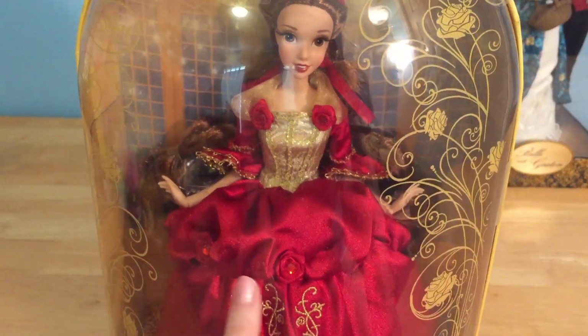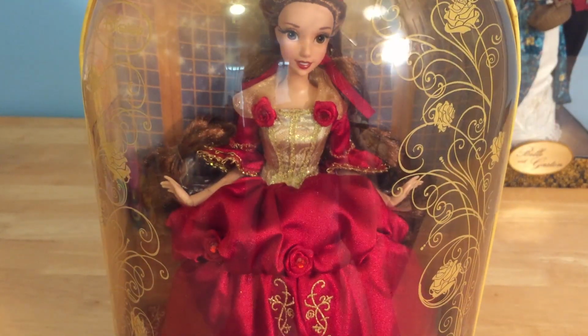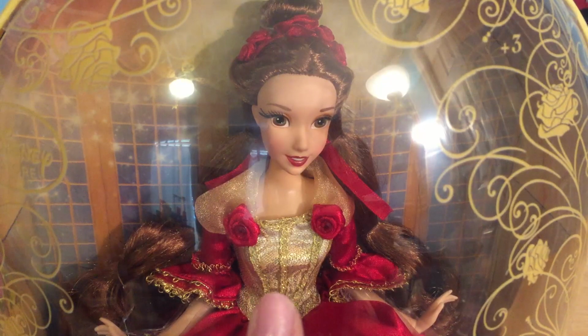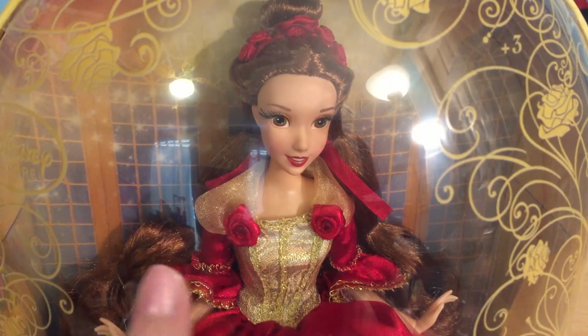And I'm guessing this outfit is supposed to be the most like her Christmas dress. I don't know if you've seen the Beauty and the Beast Christmas movie, but this dress definitely looks a lot like the one she wears in it. I love the bodice of her dress because it's that gold and cream color that I think just totally screams Christmas when it's paired with this pretty red.